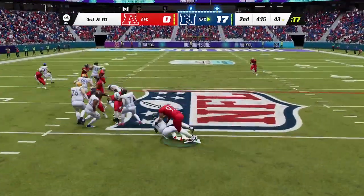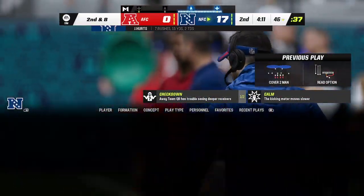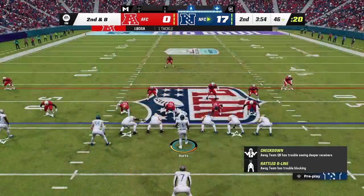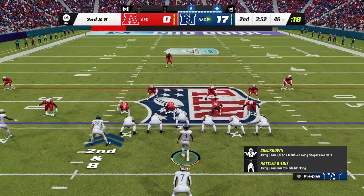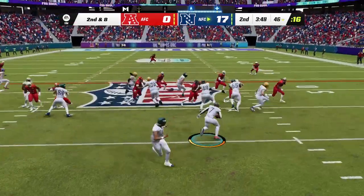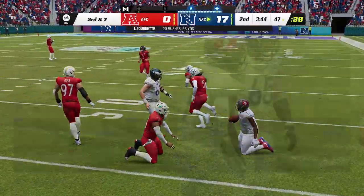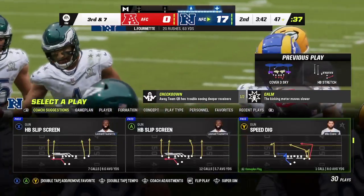And they run the option here on 1st and 10. And he'll take this one across the 45 up to about the 46-yard line. On second down, here's Fournette. And they'll get this just to the 47, 1-yard gain.